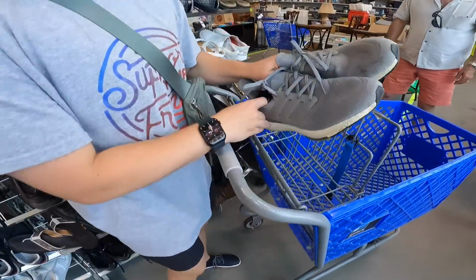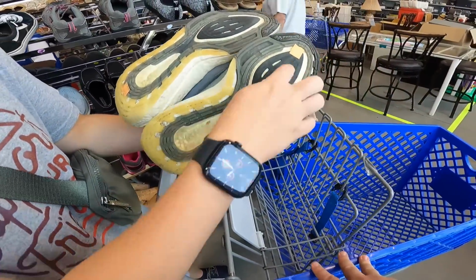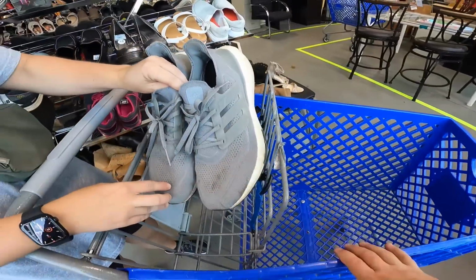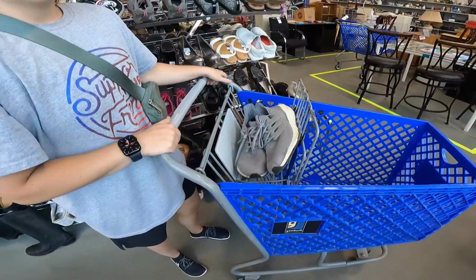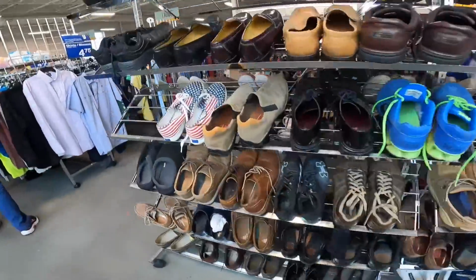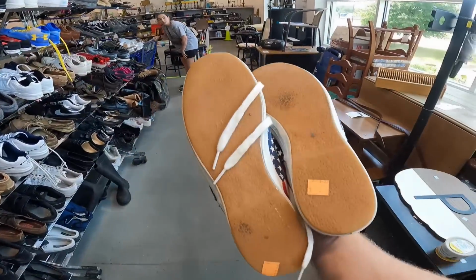What you got? Awesome, Adidas Ultra Boost. Nice. Pretty good condition. Put out today. $6.50. Not too bad. Got a little stain on the toe, but that should come clean. $6.50 into probably like $40 or so. Also saw this pair of patriotic Keds down here. I don't know if you saw those. 4th of July is literally tomorrow.